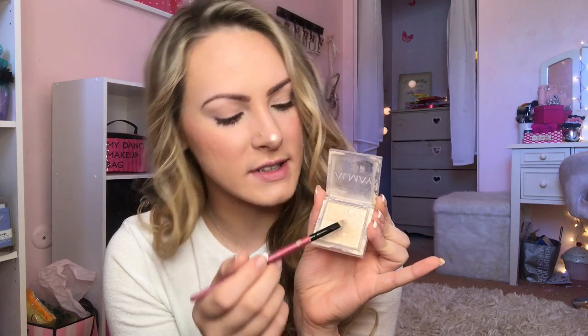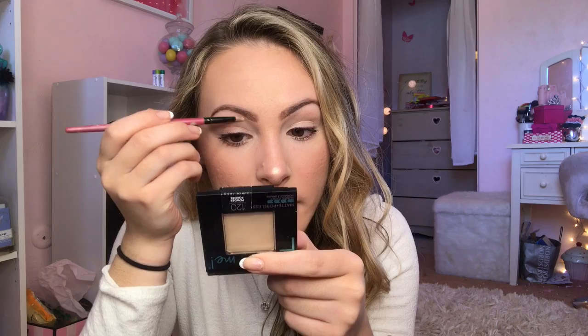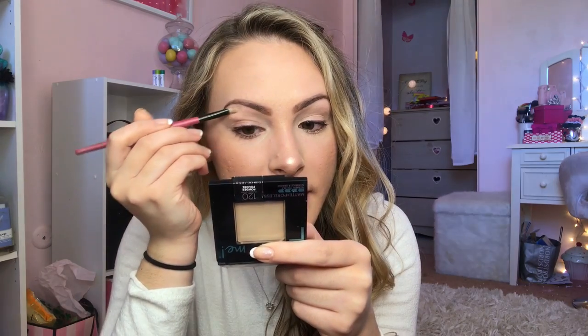I take this little brush right here. I don't even know what brand it was from. I got it when I was like 12, honestly. And what I do is I literally just kind of take all of the different shades. Like, as you can see, I wasn't really too particular. I just go underneath my brow bone. It makes a very subtle difference, but I notice it, and I think it just makes your eyebrows look more on fleek. Do the same thing on the other side. There we go! So I'm done with the brow highlight.